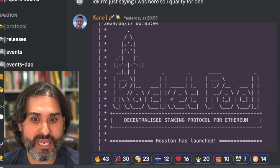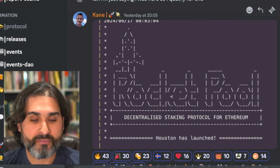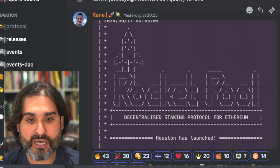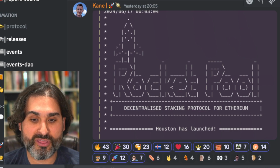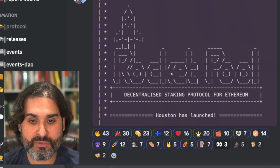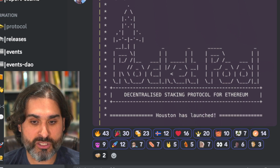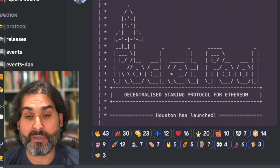And then here Kane shared an image of the ASCII art on Node, and it says Rocket Pool decentralized staking protocol for Ethereum Houston has launched. So this was absolutely fantastic. Let me just give this some more emoji likes because there's not enough emoji likes there. And yeah, that's it. Houston has been upgraded.